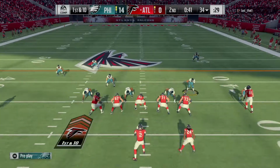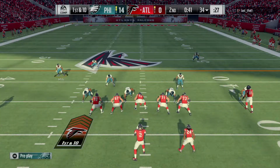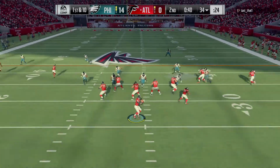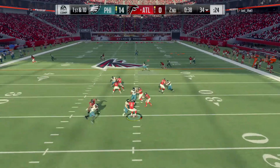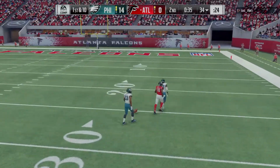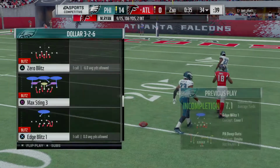Looking to jam the receivers at the line here. Press coverage look defensively. Throwing now, Ryan on first down. And this one is incomplete.